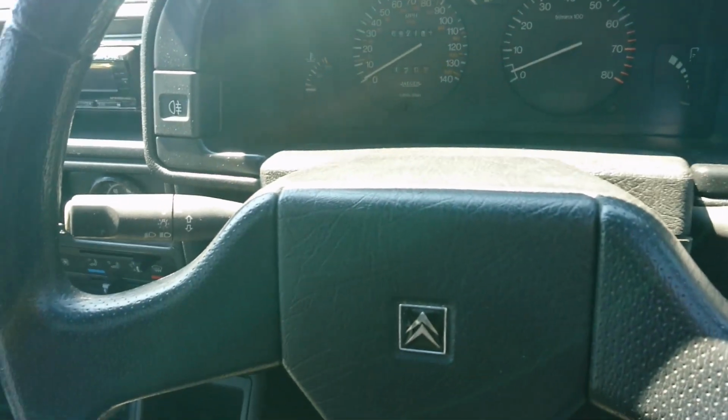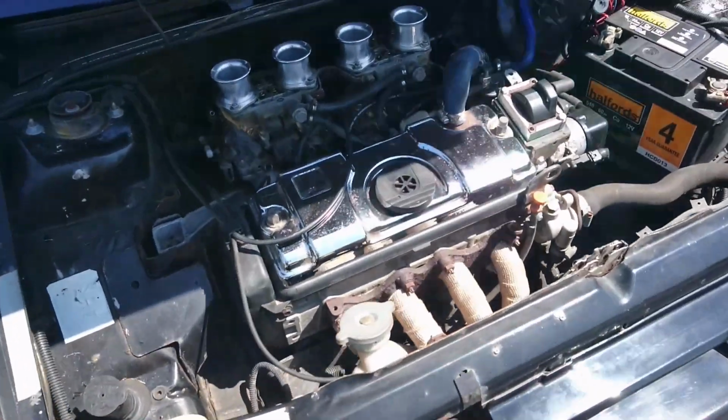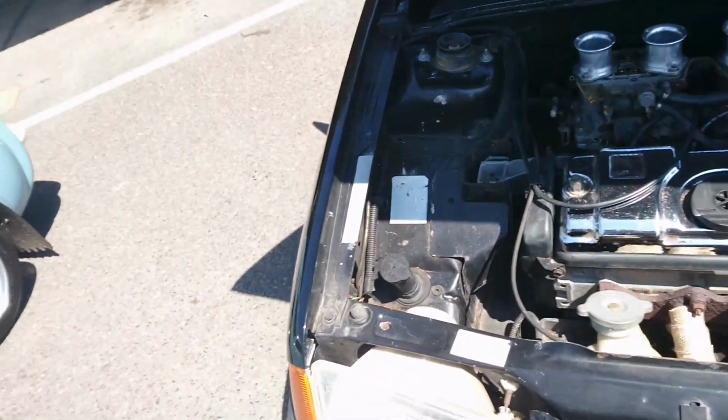There we go, look at that interior in the dashboard. That is off, I think, a 106, that gear lever. Obviously it's a straight fit onto one of these because an AX and a 106 are very similar underneath. Still got a TU engine in it, but obviously been breathed on. I think it's standard, they were less than 100 horsepower these, so there we go.